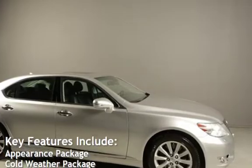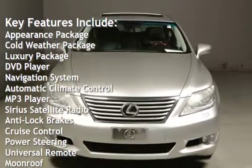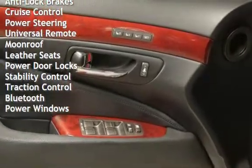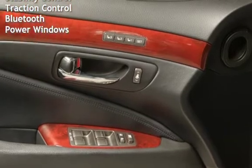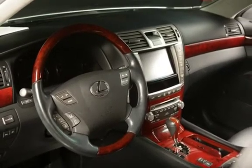Key features include Appearance Package, Cold Weather Package, Luxury Package, DVD Player, Navigation System, Automatic Climate Control, MP3 Player, Sirius Satellite Radio, Anti-Lock Brakes, Cruise Control, Power Steering, Universal Remote, Moonroof, Leather Seats, Power Door Locks, Stability Control, Traction Control, Bluetooth, and Power Windows.